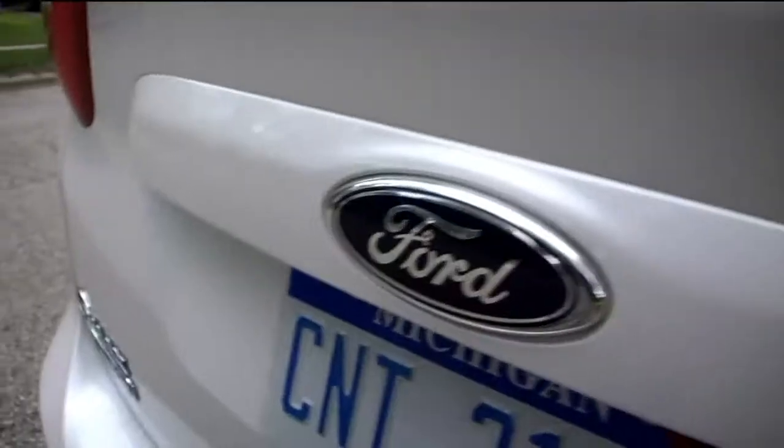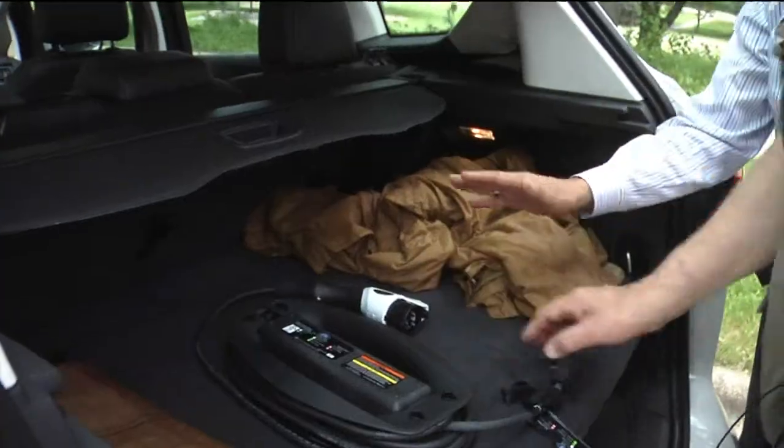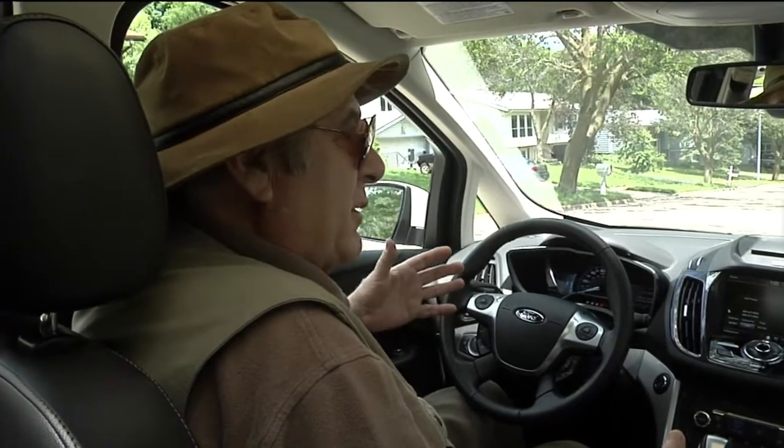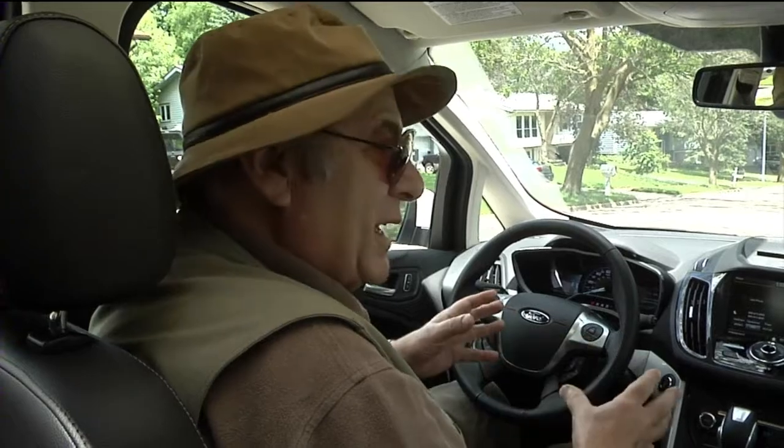Gasoline-powered, diesel-powered hybrids, and now this, the C-Max Energy plug-in hybrid. Matt, please explain. To make this as simple as possible, we've added one more wrinkle: we have made this into a plug-in hybrid, which means we've added a much larger battery to it. And that means you can plug it into your socket, you can buy electricity, which per mile is very cheap, and you can run it on that electricity for up to 21 miles, in the real world somewhat less than that, before it goes back to being just a hybrid.